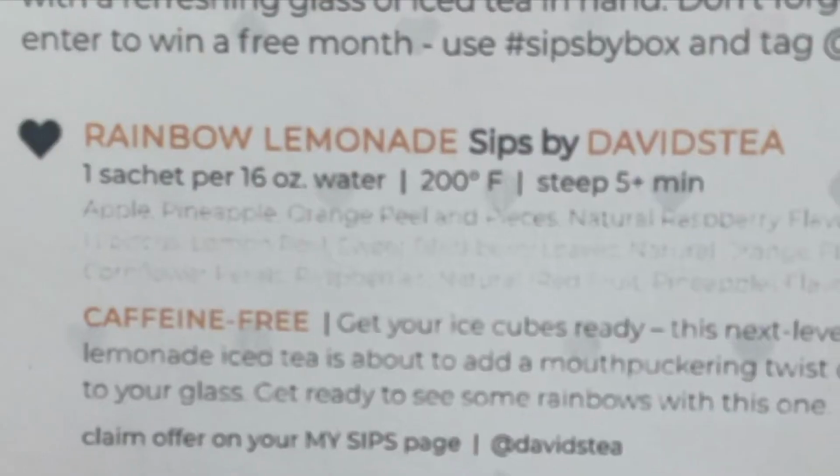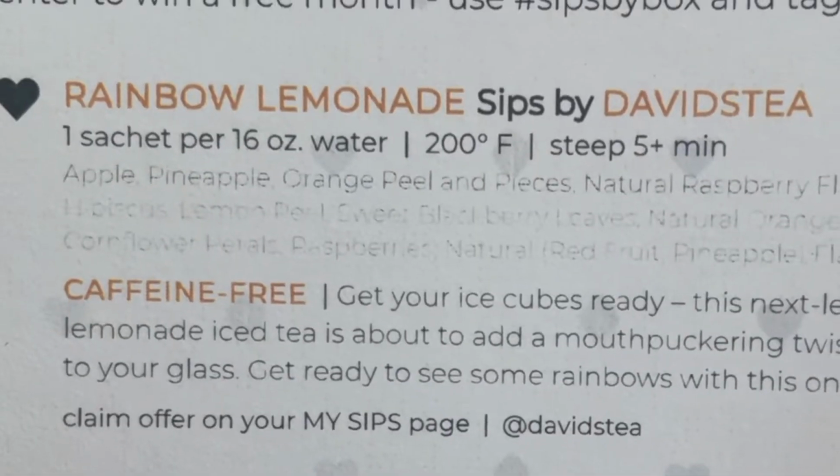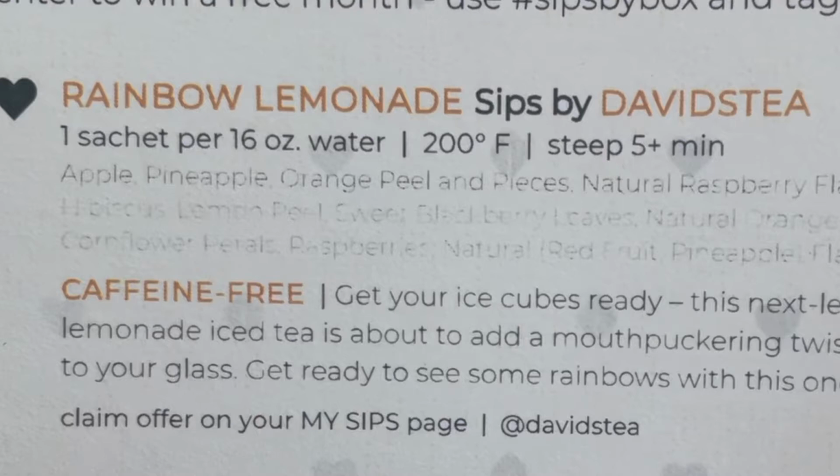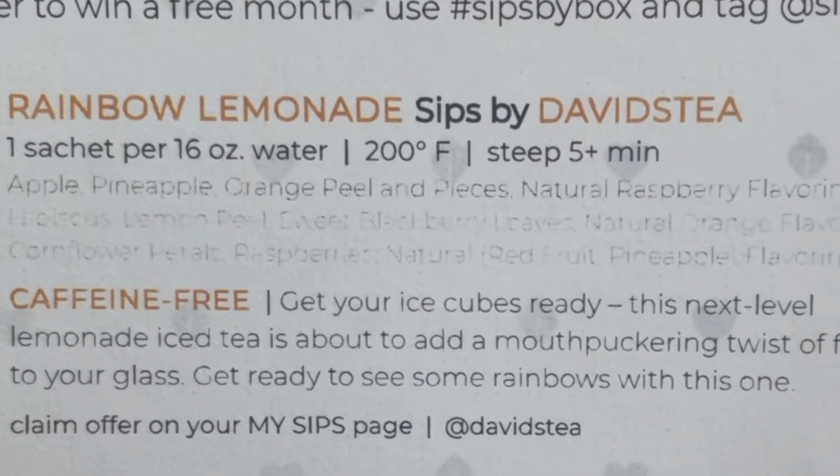My first tea I see, I have some rainbow lemonade tea from David's Tea. This is one of my caffeine-free teas in the box. And it looks like I can add some ice cubes to this tea after I make it and have some nice cool tea for the summer.